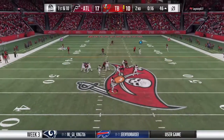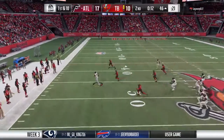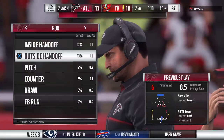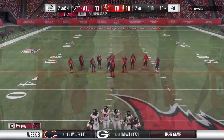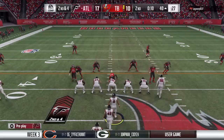They go play action. Mariota dancing to his left. And he'll go out of bounds right around the 40. The improv on the scramble there gets him 6, and it'll be 2nd down. Okay, he's not going to get the 1st down, but this is still a nice job of buying some time and then running to get to the sideline and get out of bounds and avoid the big hit.